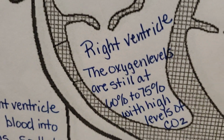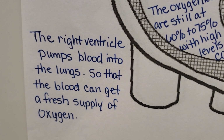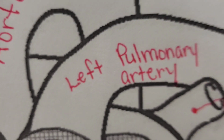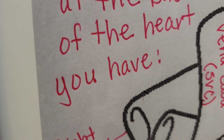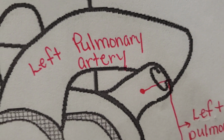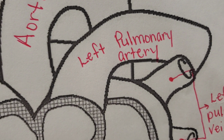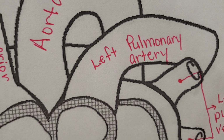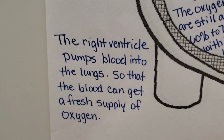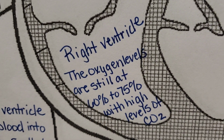Next, we'll talk about our right ventricle. Our right ventricle pumps blood into the lungs by the right pulmonary artery and the left pulmonary artery. Remember, the pulmonary artery is the only artery, repeat, the only artery that will receive what? Deoxygenated blood, or oxygen poor blood, which has come into the right ventricle.